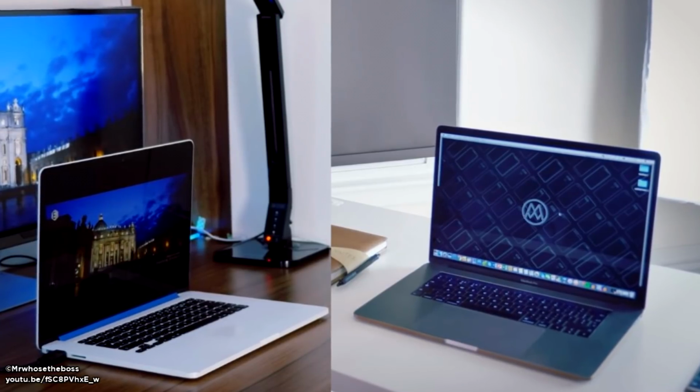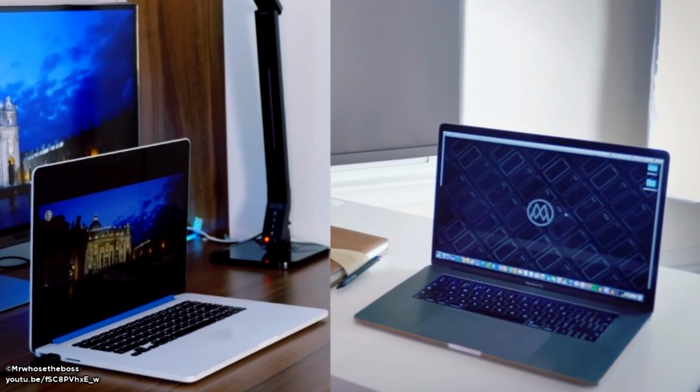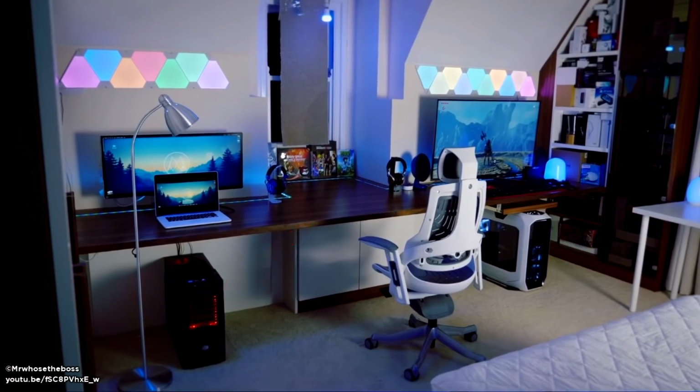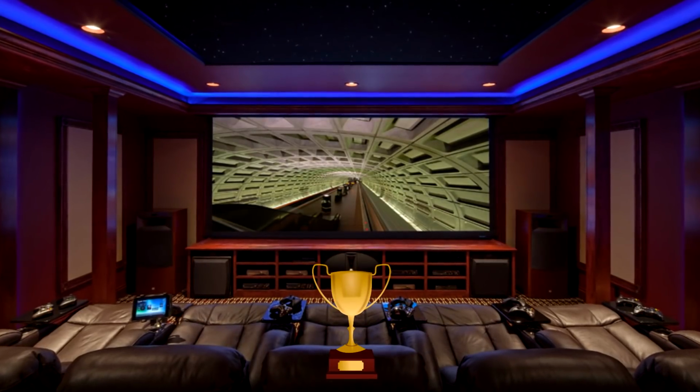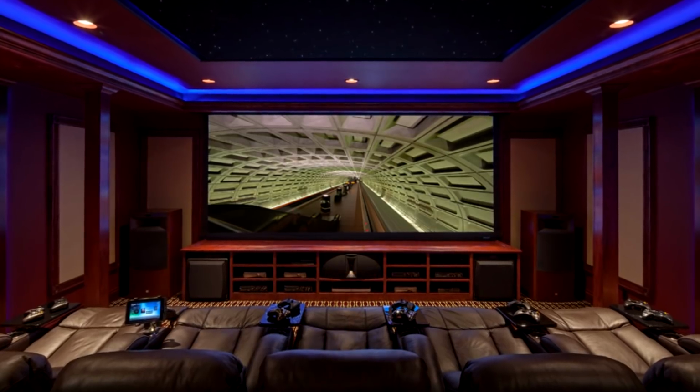He also has a 2015 and 2016 high-end MacBook Pro and a second gaming PC, which he's connected to a 34-inch monitor. This award-winning multi-purpose media room is the ultimate man cave, tailored for both movies and multiplayer gaming.